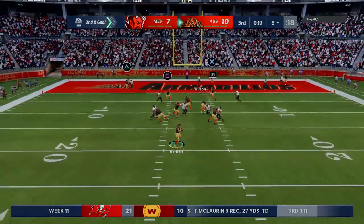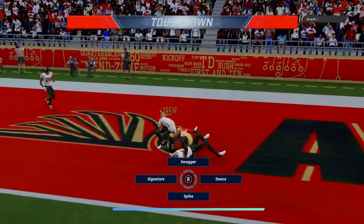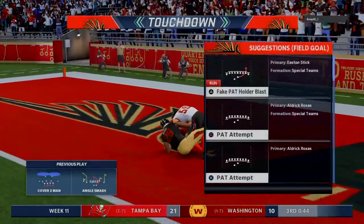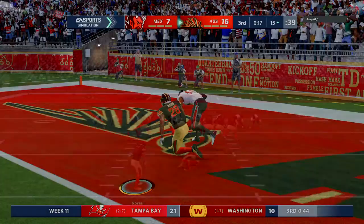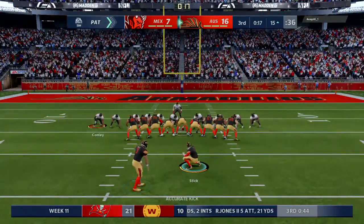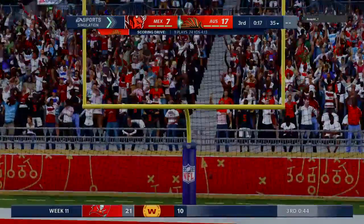From the gun, Herbert. It's caught. Touchdown. Joe Mixon, his 2nd touchdown on the season. And his guys are going to add on to their lead. Circle that drive because that might be one to remember. Well executed to give them a little cushion.